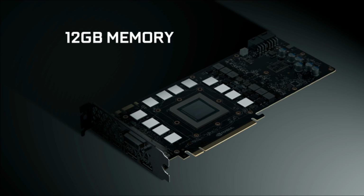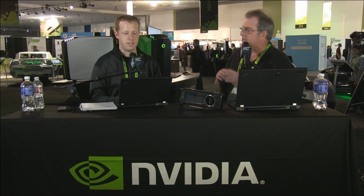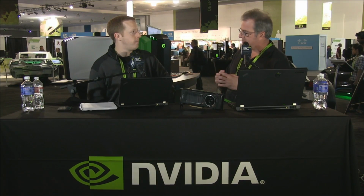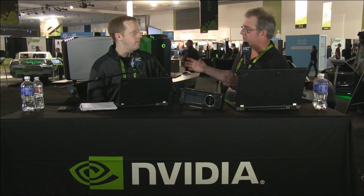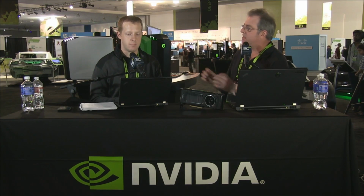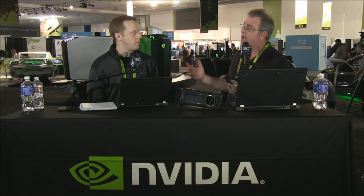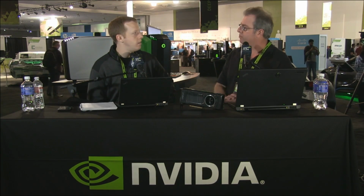So the next question I have, obviously, is why do you need 12 gigabytes of memory for gaming? Well, that is a very good question. Right now, the only configurations that I've seen that use more than 4 or 5 gigabytes are big surround configurations. Running 4K surround is a great example where you're going to use a lot of memory. So this is a card that's designed for these extreme environments. A single display is not going to get beyond, say, 4 gig. But with multiple displays, you can get right on up there. And of course, as games get more rich and more complex, frame buffer will continue to be a scarce resource.